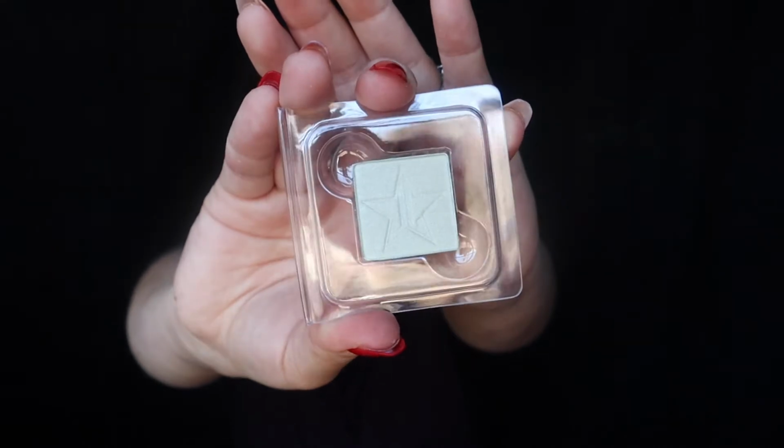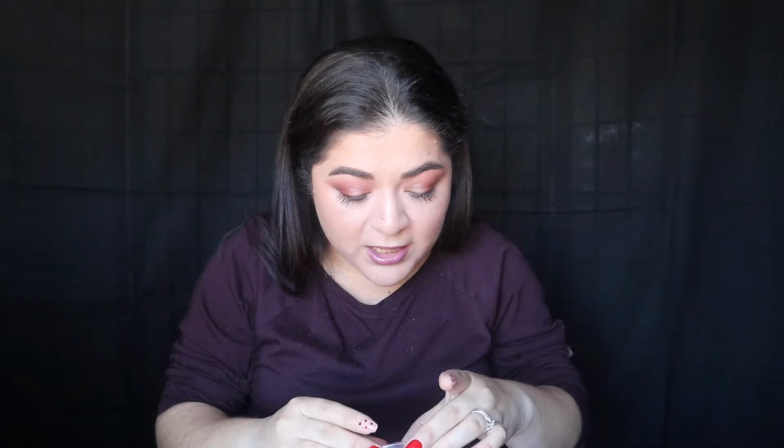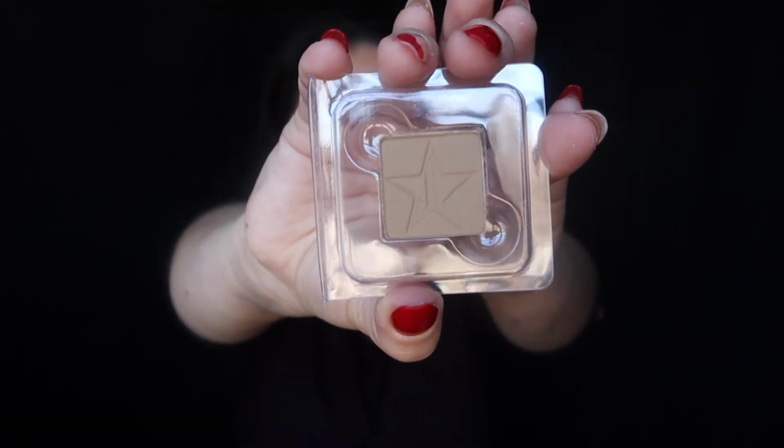Okay. Ooh, looks like we get some single shadows. Okay. So I just opened these up. So here's the first one. Razor Blade, Divine Intervention. Sorry guys of the glare. I'm filming right in front of my window. 1985. And Private Island. This is your nude.